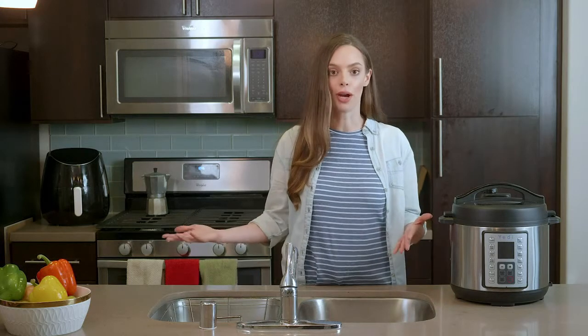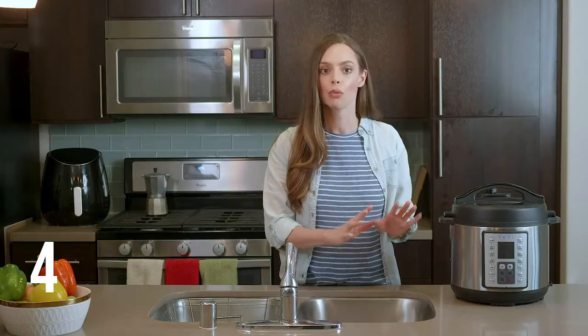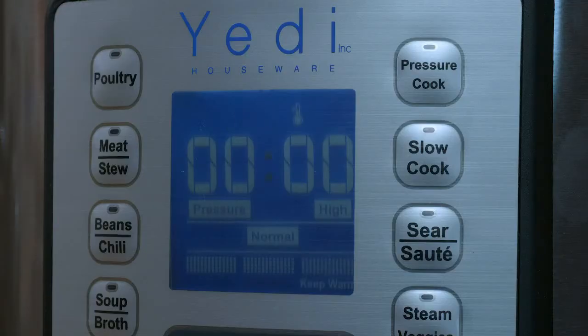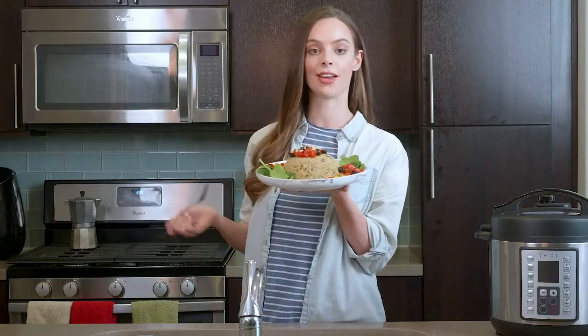And compared to boiling or frying, the Yedi Pressure Cooker helps to preserve your food's natural flavors and nutrients, resulting in healthier, yummier, more nutritious meals. See? Perfect under pressure.